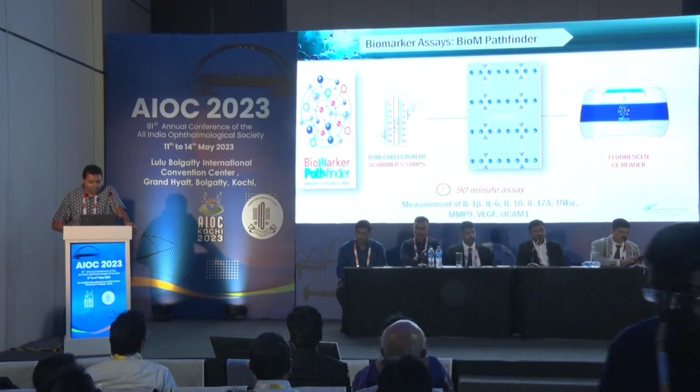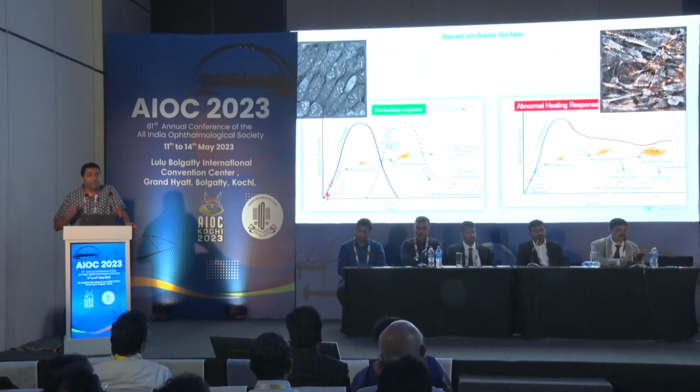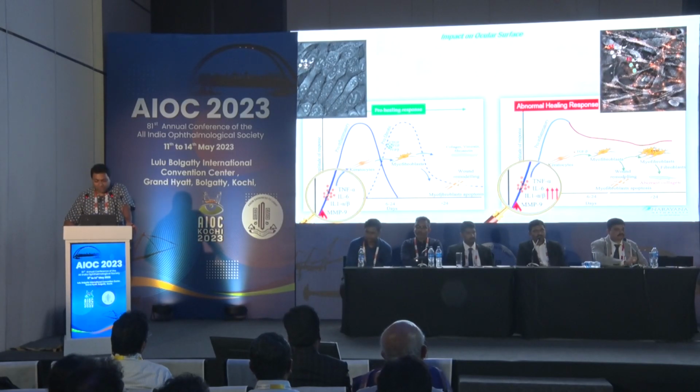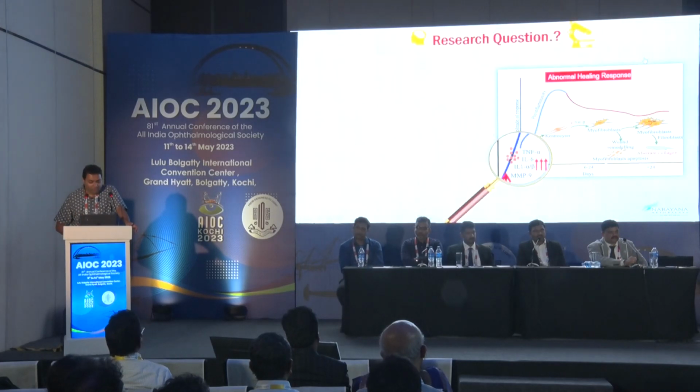And the second part of my work has been looking at all these molecules from the tears. It took a long time for us to come to a stage where we are using our own machine. This is the only machine, we have a patent on it. It is designed by us, where you can check the entire biomarker profile of your tears. And what are those marker profiles? They are the ones which make your patient happy, and the ones which do not make your patient happy. And this is what I've already shown here.